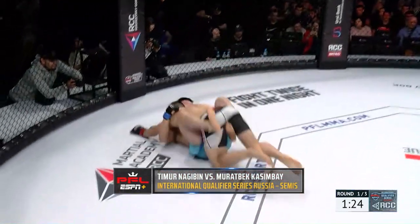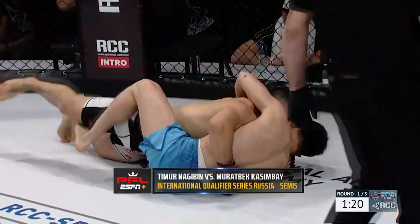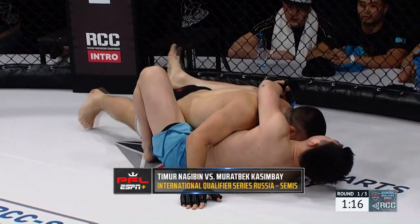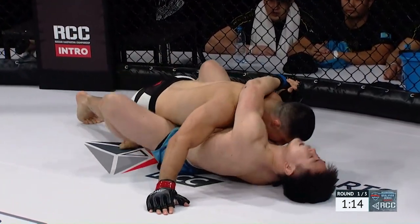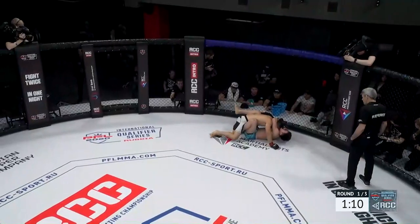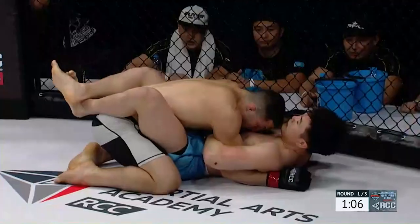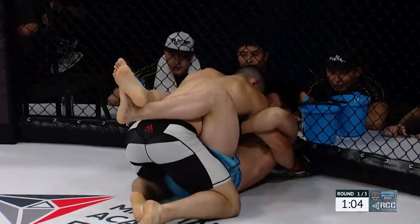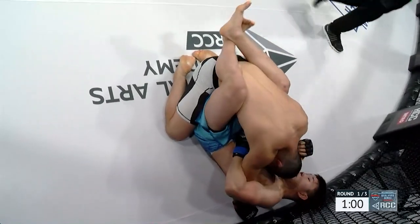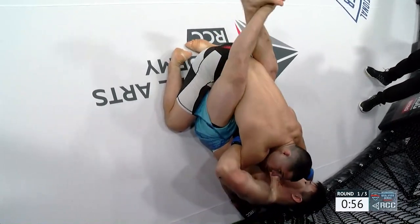He's in the black and white trunks representing Ekaterinburg, where RCC International Qualifier Series takes place. Muratbek Kasimbay now in sort of the half butterfly guard in the blue trunks representing Kazakhstan. The second Kazakhstani fighter we've had on the PFL roster, Jumabek Tursun, in season 1, he was from Kazakhstan. And I should correct myself, not yet on the roster.